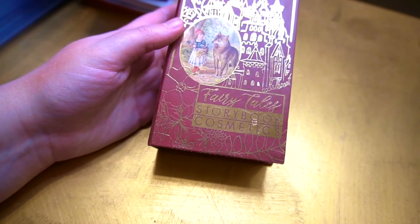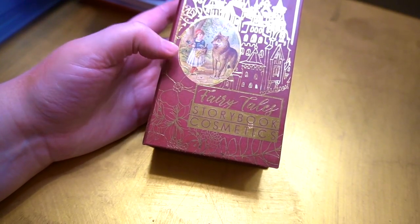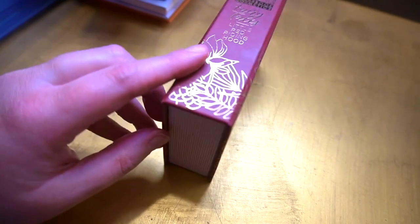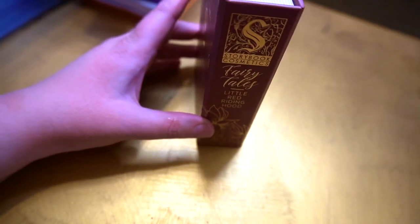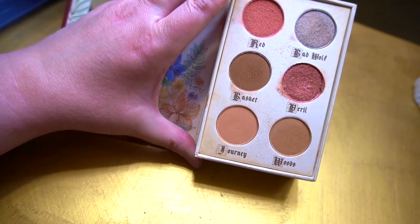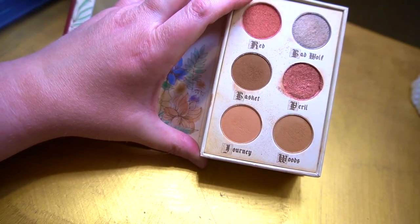Absolutely love it. This one is from Storybook Cosmetics. It is the Red Riding Hood from their Fairy Tale collection, a mini book. I do love the packaging. So, like, this is adorable packaging. So these are the eyeshadows. I don't know. I'm on the fence about decluttering this one.